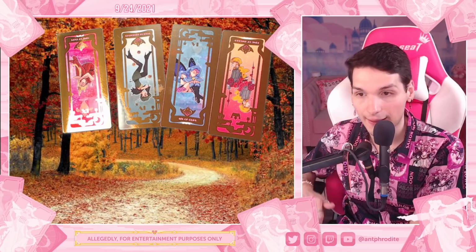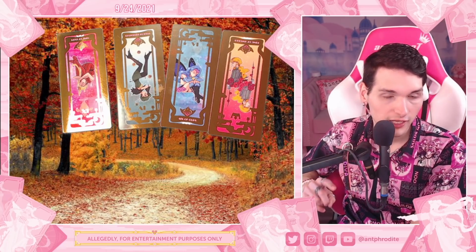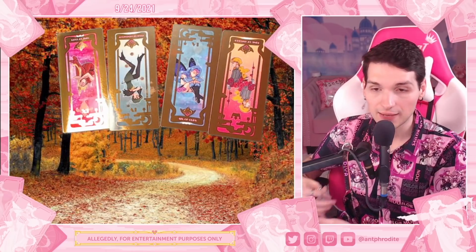The reason it's not happening is twofold. One, it's not the best for you. Two, you missed an opportunity. So we have here the 4 of Pentacles, which is about putting time and effort in.